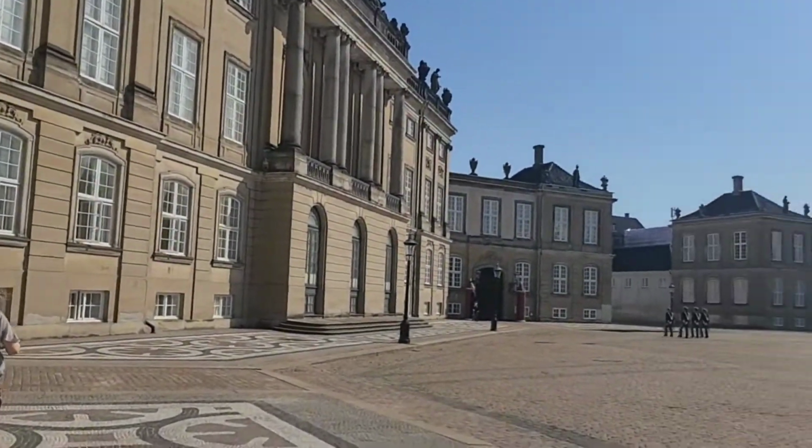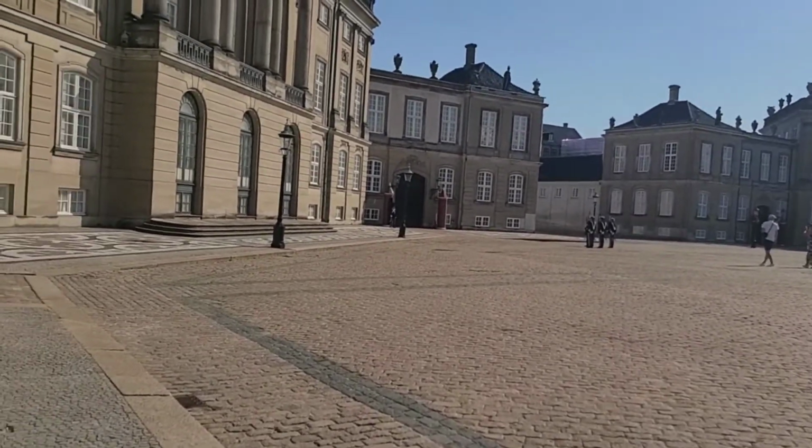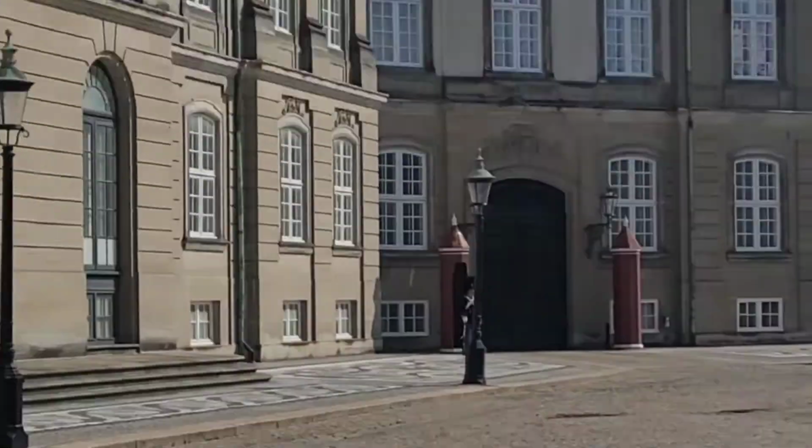They have a changing of the guard, which happens every day at 12:15. This is not the changing of the guard. This was just a morning changing of the guard, but it was very interesting nonetheless.